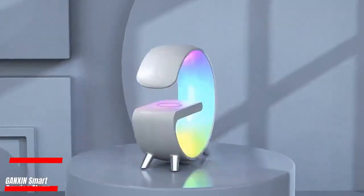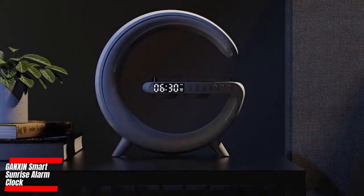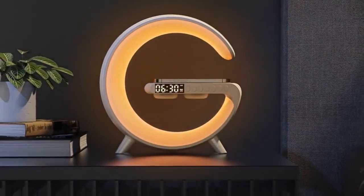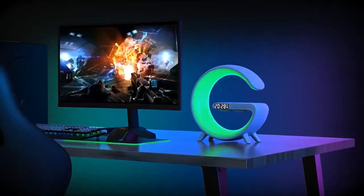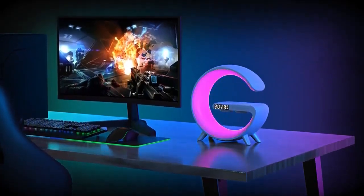This innovative gadget combines a sunrise simulation alarm clock with a fast wireless charger and an RGB night light. Wake up gently with customizable sunrise settings that gradually brighten to mimic natural light, helping you start your day feeling refreshed. Plus, it doubles as an intelligent atmosphere lamp with various color options, perfect for setting the mood.